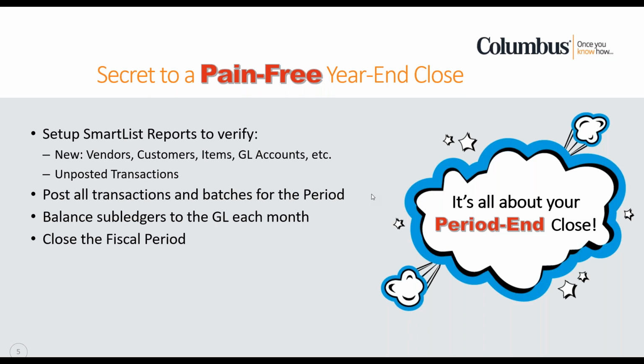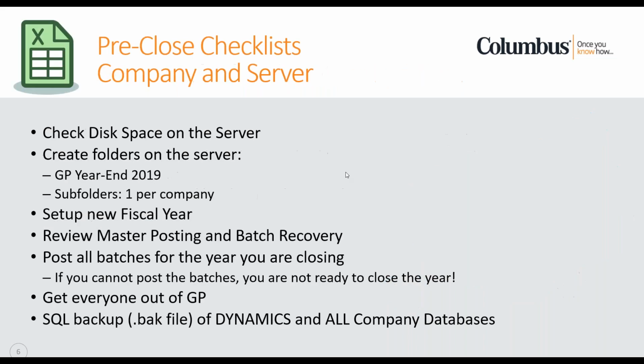Also, you can verify how many unposted transactions you have out there. It's best as part of any month-end close or year-end close prep to post all transactions and batches for that period. You'll also want to balance those subledgers to the GL each month. If you're doing that every month, then at the end of the year, you won't have any big surprises. And then finally, close that fiscal period. At the end of the month, once you've run your reports and done your balancing, it's very important to go ahead and close that fiscal period so nothing sneaks in after the fact.